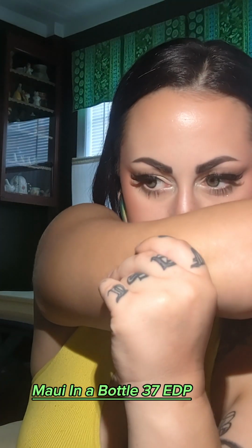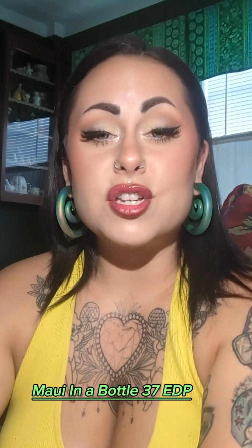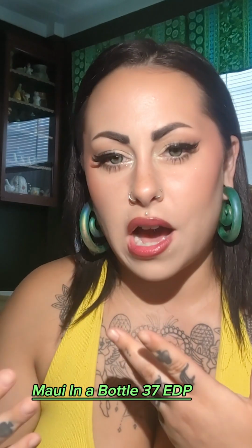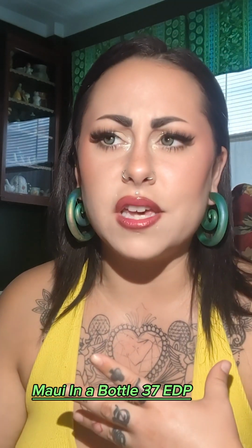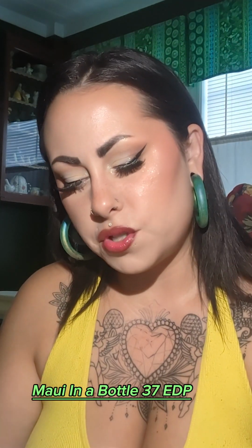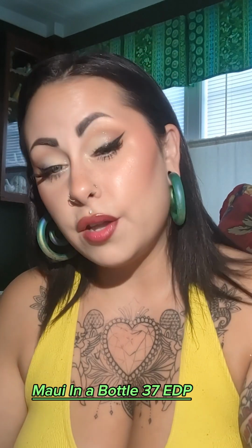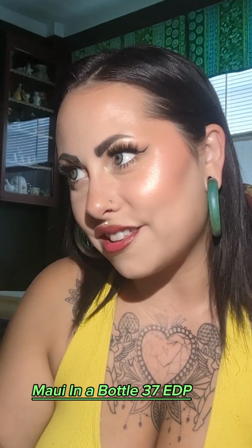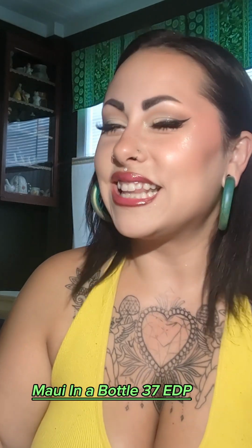So yeah, I like that. It's fresh. I have a couple scents that have a kind of similar vibe, but I think this is going to develop on skin very nicely. So that's Maui. So far we've traveled ourselves to Capri and Maui, and I've sat right here on my chaise lounge, or Shea Lounge, however you say it. So that's fun.